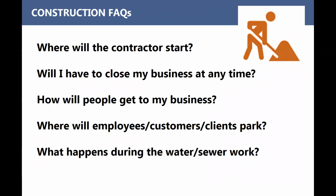So questions. We sent out last night. We also have printed today some frequently asked questions, but here's some of the ones that I thought we should go over today. And it's based on what everybody's asked in our meeting so far. So where will the contractor start?